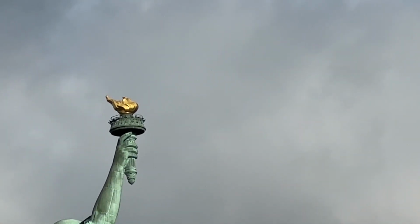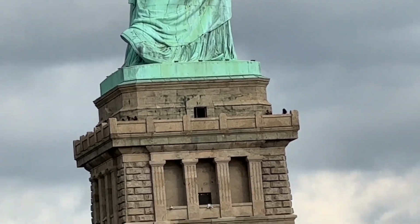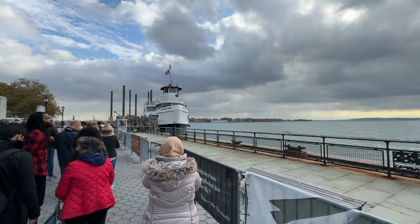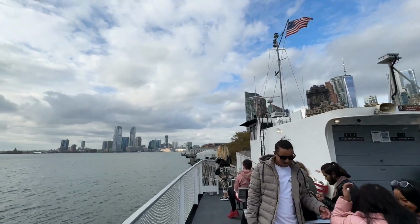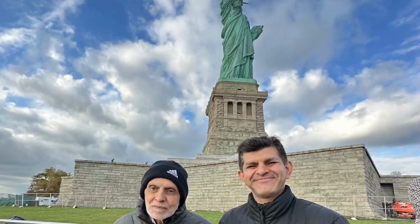What's on the crown? I believe there are some people on the crown, I'm not sure. It was very windy over the upper deck, so I could not stay there for a long time.